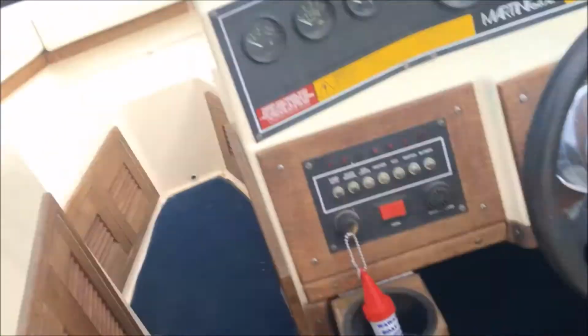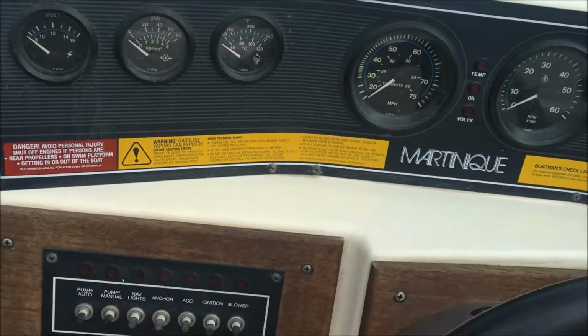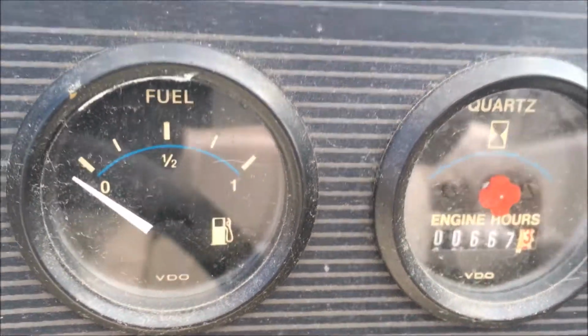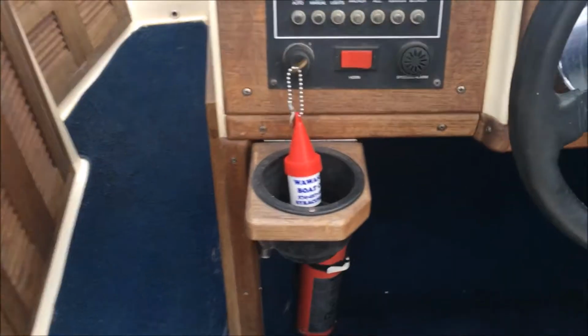Onto the dash. I believe the speedometer is out of commission on this, but the tachometer works. Like I said, we got it up to about 4,500 RPM out on the water. Our hour meter reading 667. Our fire extinguisher at the base.